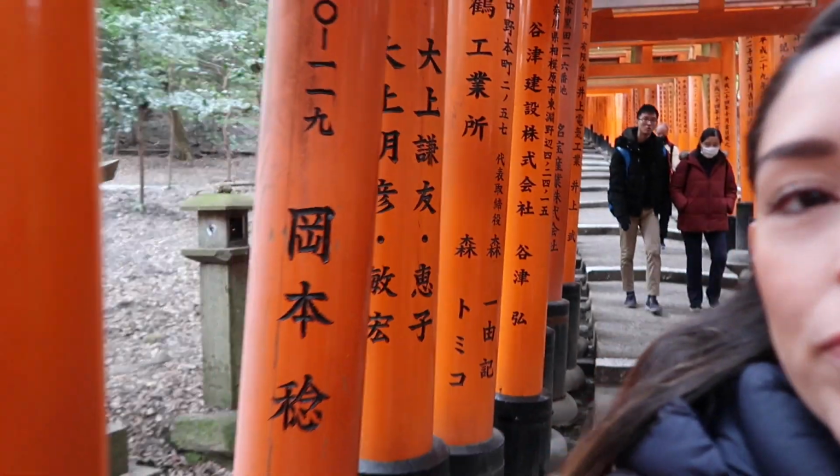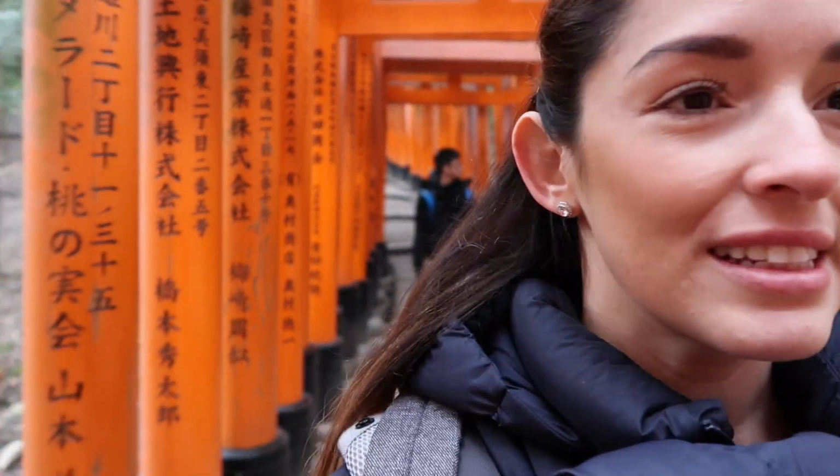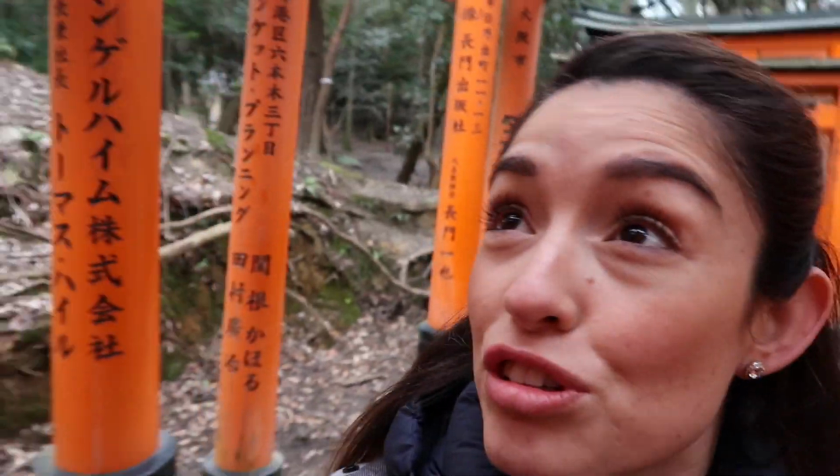These are all names of people who donated to the shrines. To the shrines, right? Or to this place. Yeah, these are names of people that donated money to this place. So you can see how many people actually donated. It's crazy. And the bigger the shrine is, the more donations they gave. Oh, Julian wants to touch.